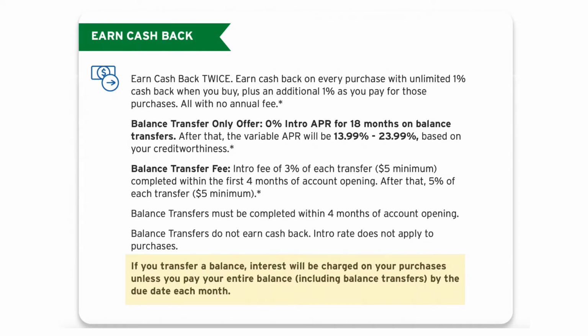If you transfer a balance, interest will be charged on your purchases unless you pay your entire balance, including the transfer balance, by the due date each month. If you're going to transfer a balance to this card, then while you're paying it down, I would not recommend putting any purchases on the card, because if you don't pay the whole thing off, including the full transfer balance, then you will get charged interest on the new purchases. So either use it to transfer a balance and take advantage of the 0% APR and put the cash back on the back burner until it's paid off, or don't transfer a balance and get the cash back benefit.